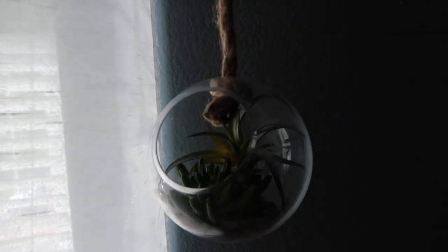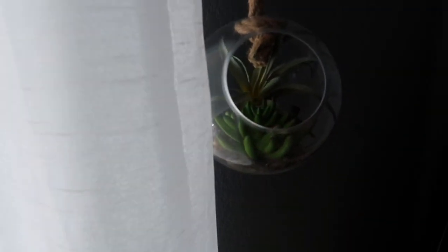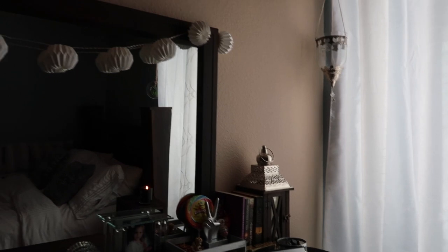And then we have a little fake succulent up here. Let me see if I can get better lighting. We have a succulent hanging right there. Curtains. I'm supposed to put another plant in that one. And then we have mirrors hanging on top.